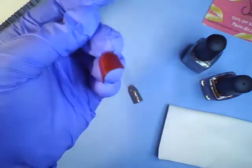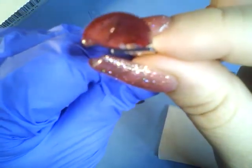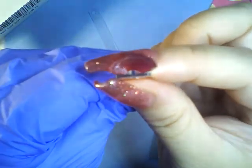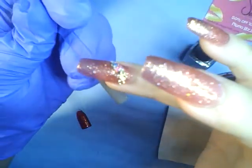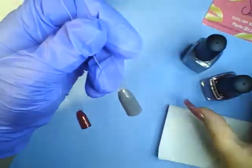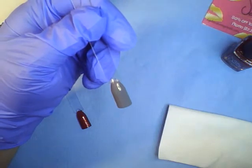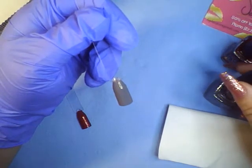And the coats are very thin. Not sure how much you can tell from this angle, but it is not layered on very thick. So that is good. 3 very thin coats and you're good to go. And I think these are drying in maybe about 1.5 to 2 minutes. Of course, if you're doing this on yourself, you'd probably want to let the polish dry on your nails longer than what I'm doing, but I'm trying to not make this a 20-minute video, hopefully.